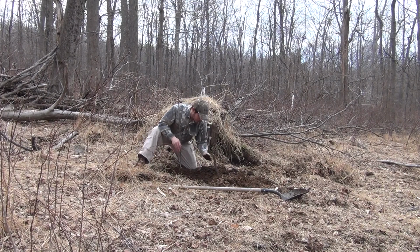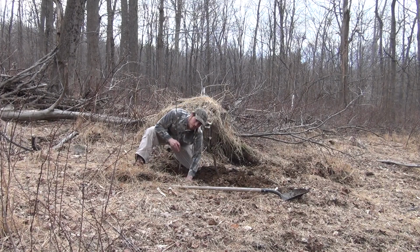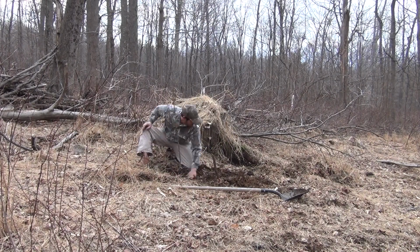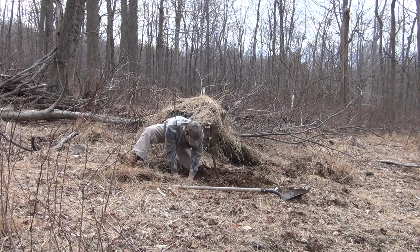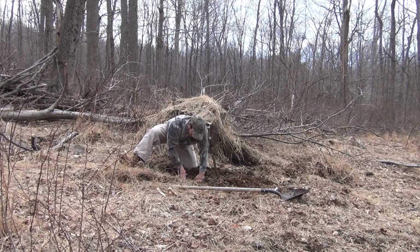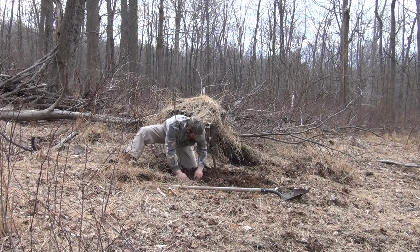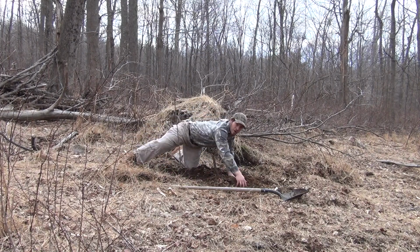You want to pack the dirt in tight around the roots and then water it good, get all the air pockets out. Always puts me in a good mood to work with nature. Get your hands dirty and get grounded.